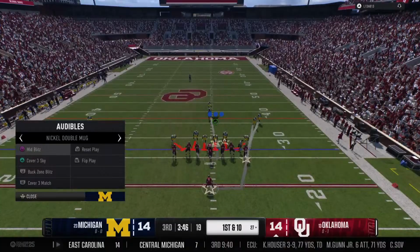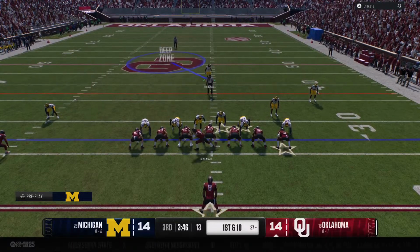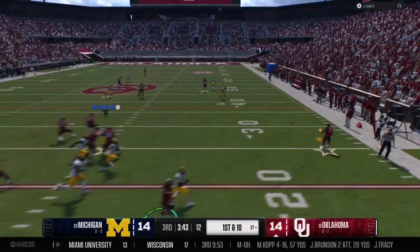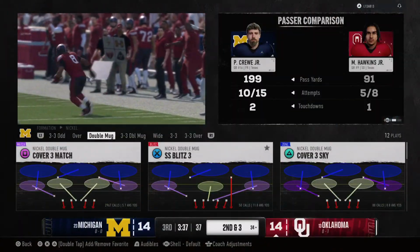Here come the Sooners ready to go on offense. How big is this drive? Scored a touchdown the last time they had it. Defense gets a stop, and now it's up to them in a tie game. All right, so if you're the offensive coordinator here, let's dial it in. Who are your best matchups and best playmakers to take advantage of this golden opportunity?